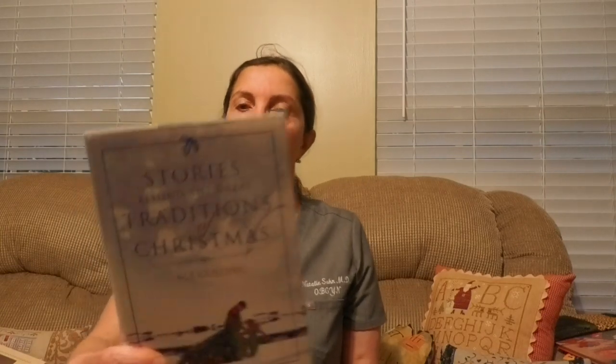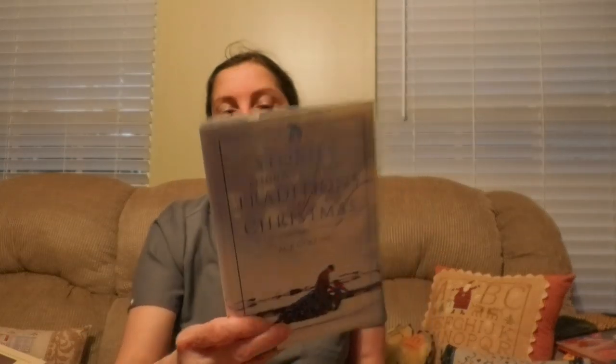I have another book just to let you know. I don't know if I showed this to you last time, called The Stories Behind the Great Traditions of Christmas. I really liked reading this book. I haven't read everything, but I've read pieces of it because you can read pieces. It goes through every tradition and its history behind it. I think I showed you. We're going to be doing that too around the holidays.